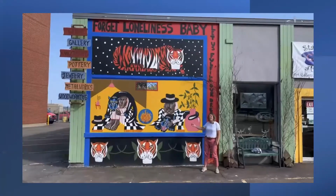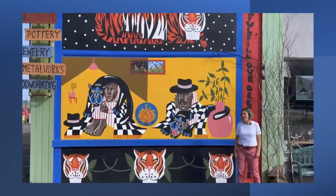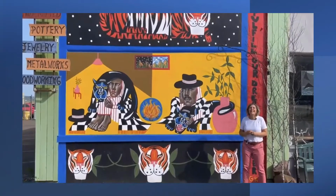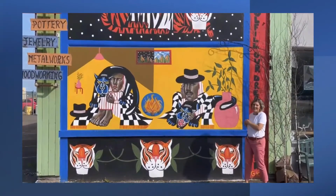Check out this amazing mural by a local New Brunswick artist named Gabrielle Brown. We've just arrived in Moncton. We're taking a walking tour throughout downtown, scouting out all the murals, and so far this one's my favorite.